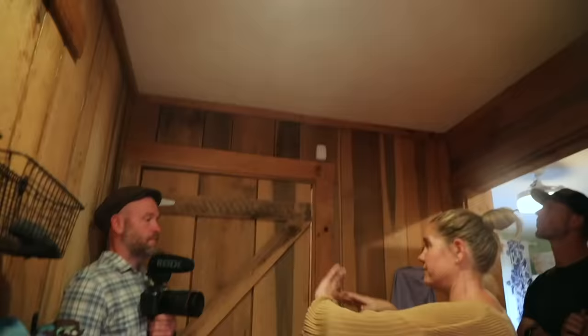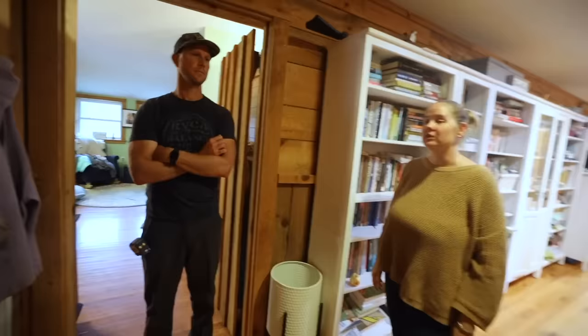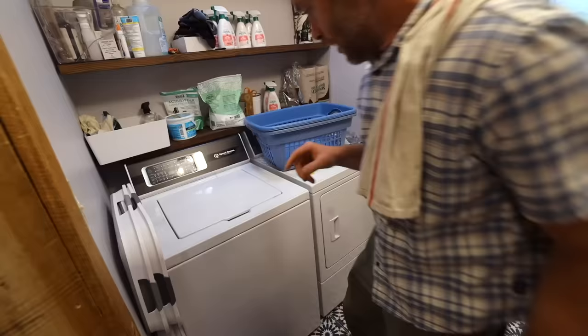But I realize with a kitchen, I'm going to have to have a wall for a fridge and stuff like that. I'm going to have to have some wallage. So I don't know. I mean, a lot of it's going to be on Austin now. I'm getting excited about this possibility. Are you guys getting excited about the possibility?